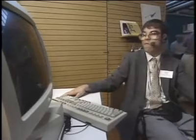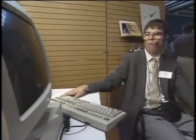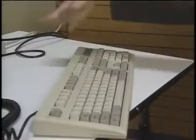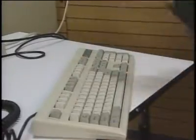UC Berkeley student David Clark is using Dragon Dictate, a voice input system which lets him communicate with his personal computer despite his severe physical disabilities. Dragon Dictate is a speaker adaptive voice recognition system with a vocabulary of up to 25,000 words.